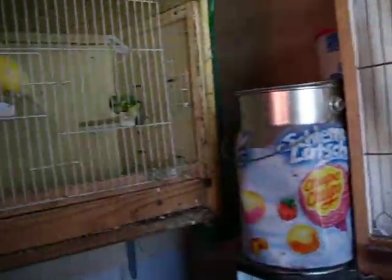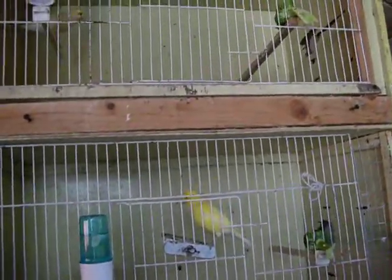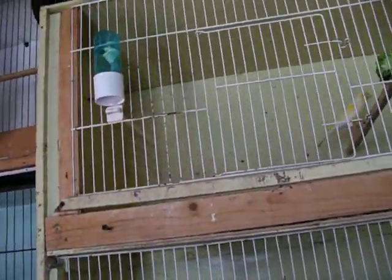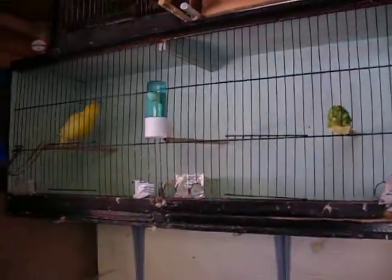And there's the males. 1, 2, 3, and one behind me. There's 4. So 4 pairs. Alright, back to feeding. Basically, feed them every second day.